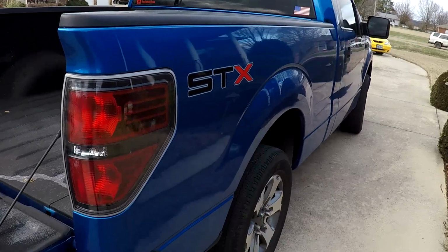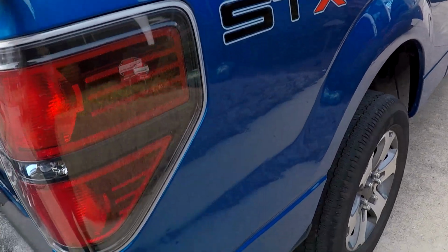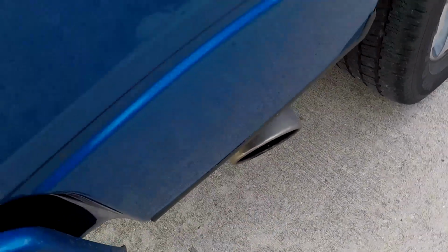Y'all remember the F-150, right? Still got it. I did put some exhaust on it, so I'll have to do a video about that later on.